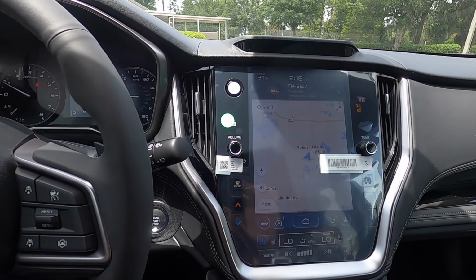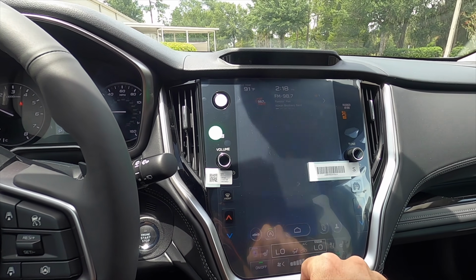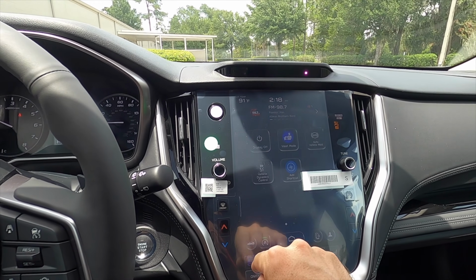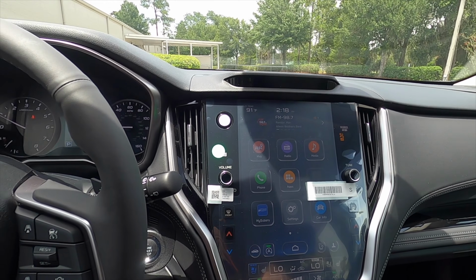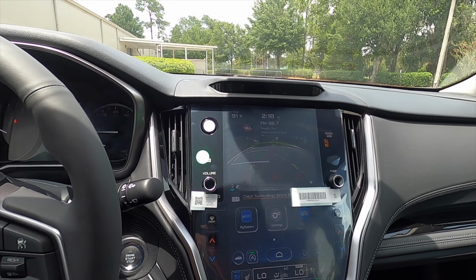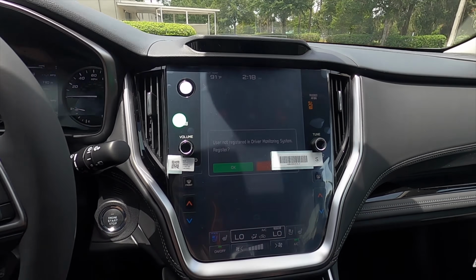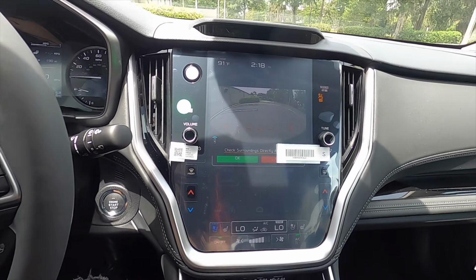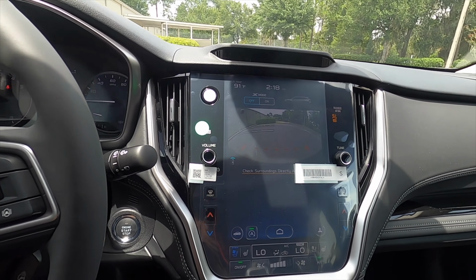11.6 touchscreen infotainment with wireless Apple CarPlay, Android Auto, Sirius XM, AM, FM, streaming Bluetooth audio. Standard is a dual 7-inch multimedia. Put it into reverse, and we have a 180 degree reverse camera with full trajectory. Click the view button here, and you'll have the front camera, so that way you can see when doing any trails.